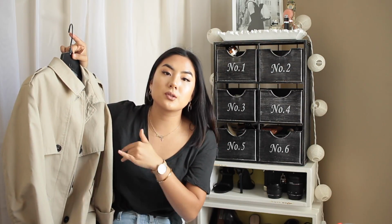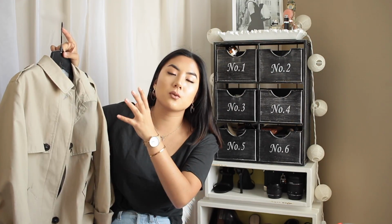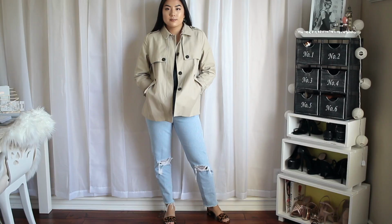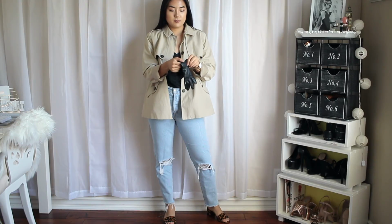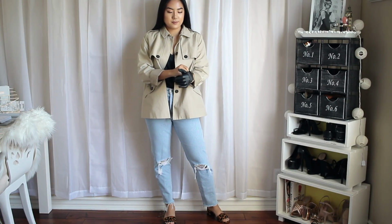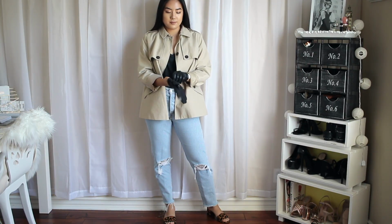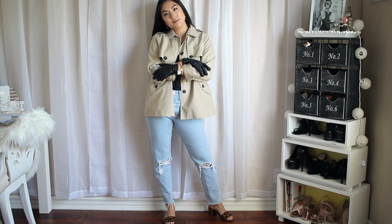But I find that a short trench coat is really cute for when you're wearing it with leather leggings or black jeans, or any day that you want something a little bit lighter than a leather jacket or one of your other zip ups, and you want something a little bit more dressed up. I've reached for this jacket so often. As you can see, it goes so well with a pair of jeans. You could really wear this with anything, but I definitely think it gives a polished look.